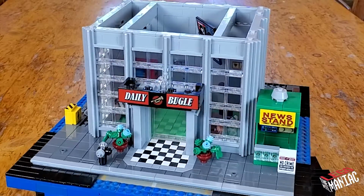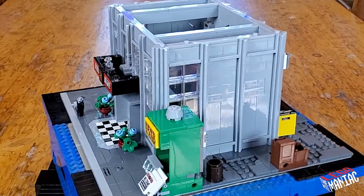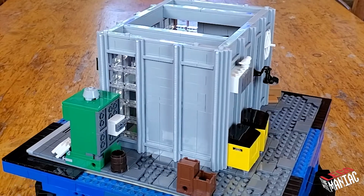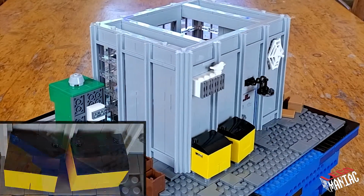Around the side, not too much to see, a little garbage can, 2 crates, and those 2 little Technic holes, allowing you to hook this up to any of the other modulars out there. Around the back, up on the wall, we have an air conditioning unit with a little pigeon sitting on it. Just beneath, there's 2 dumpsters.